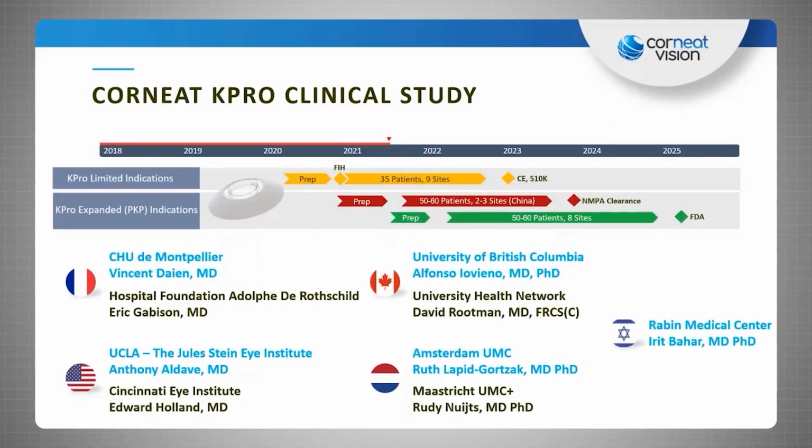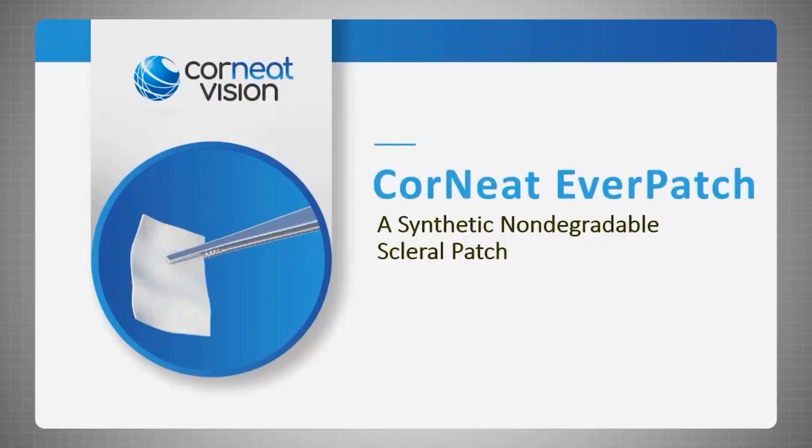Since Jamal's implantation, we implanted 2 additional K-Pros here in Israel. All eyes are quiet. Our 3rd patient who suffered from OCP now sees 20/40. Our 2nd site just opened in Canada, with additional sites planned in France, the Netherlands, and hopefully the United States. CE mark is expected in 2023.